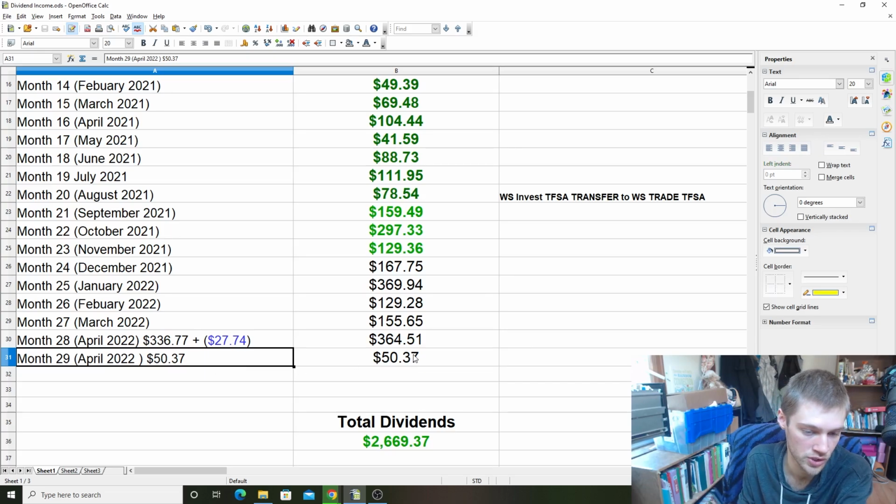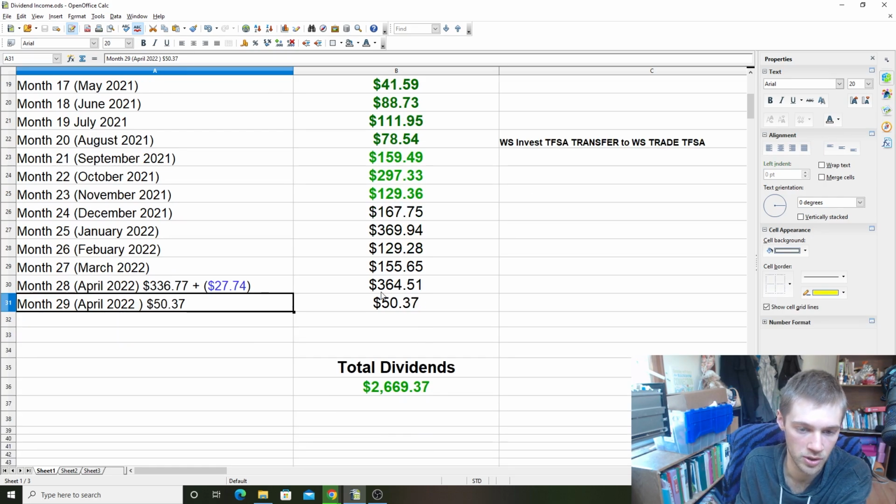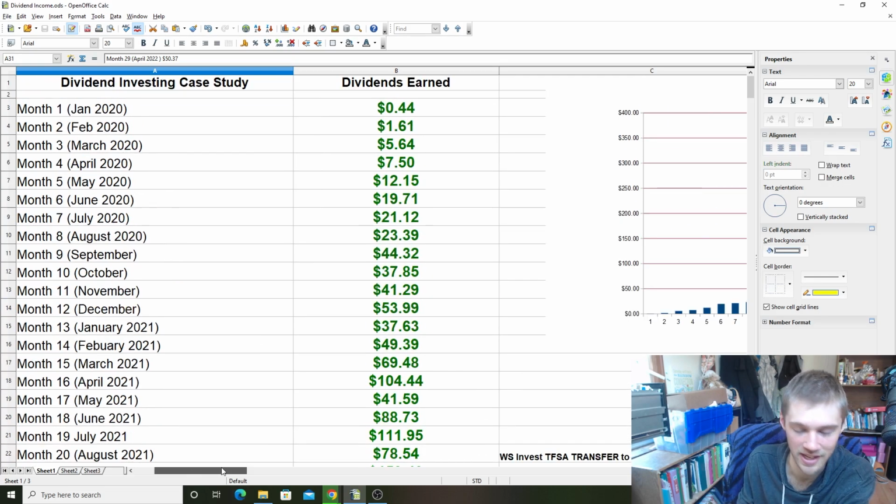So already $50. This month will probably be a little bit less than April. We'll just have to wait and see. But I know some of our bigger ETFs haven't paid out their quarterly dividends, so it might be closer to like $100 to $200, something around that range, for dividends for this month. And then total dividends, all the months added up together, that's 29 months. It's quite a bit. We're almost on 3 years now. It's absolutely crazy. I guess 2.5 years-ish or so. It's $2,669. So the dividends are starting to add up slowly, but it's getting there finally.